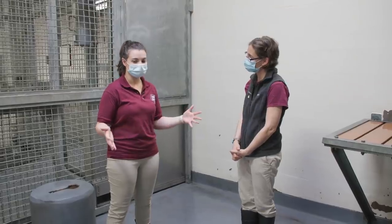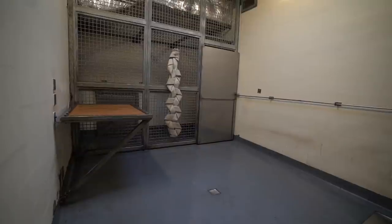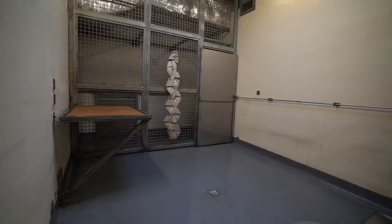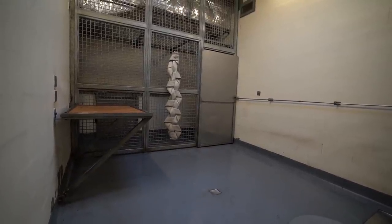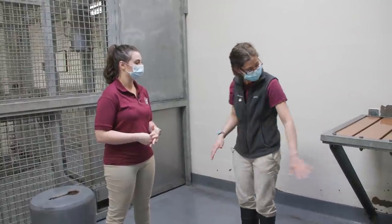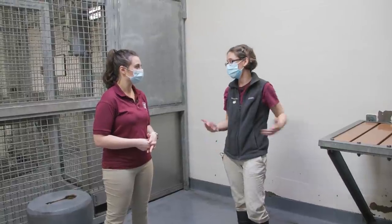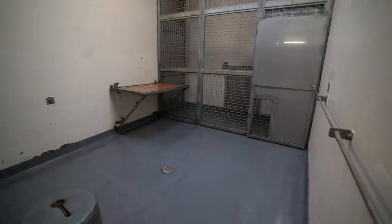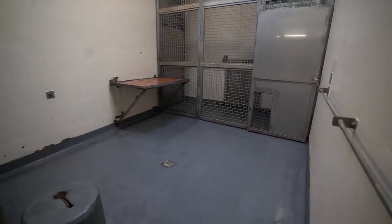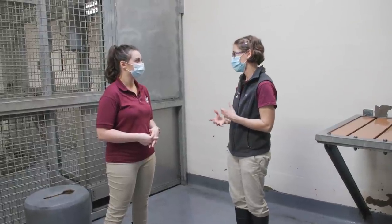And this is a pretty big space. Now that it's pretty empty, we can see how big this area is and how tall it is. And they utilize a lot of that space. During the night, you will see them all over. Sometimes they lounge underneath the platform. Sometimes they sleep on top. Yaya especially likes to do that. So they move around a lot. And these spaces were built to the specifications of the Chinese government. That's what allowed us to get the pandas.